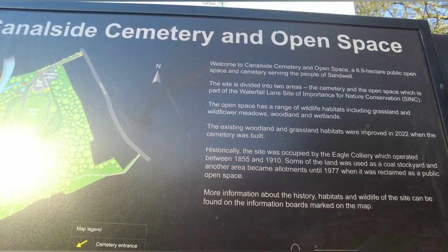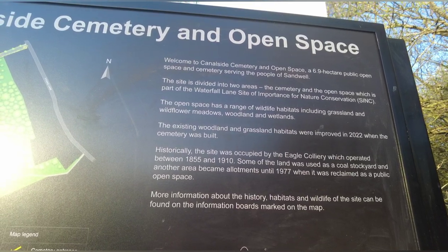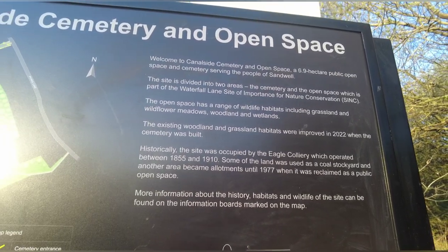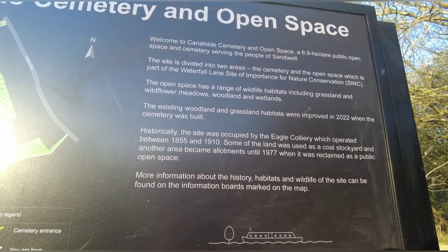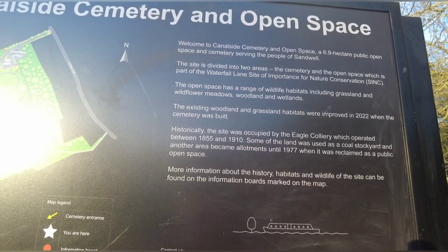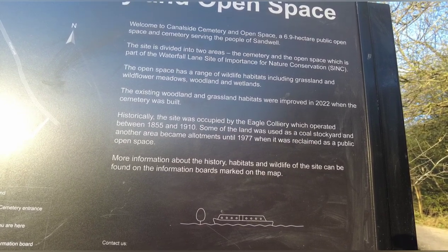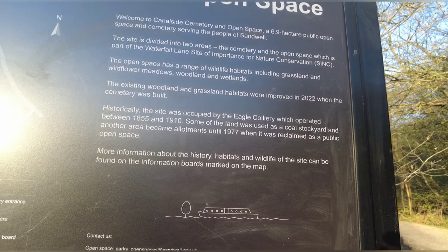The open space has a range of wildlife habitats, including grasslands and wildflower meadows, woodland and wetlands. The existing woodland and grassland habitats were improved in 2022 when the cemetery was built. Historically, the site was occupied by the Eagle Colliery, which operated between 1855 and 1910. Some of the land was used as coal stockyard, and another area became allotments until 1977, when it was reclaimed as a public open space.